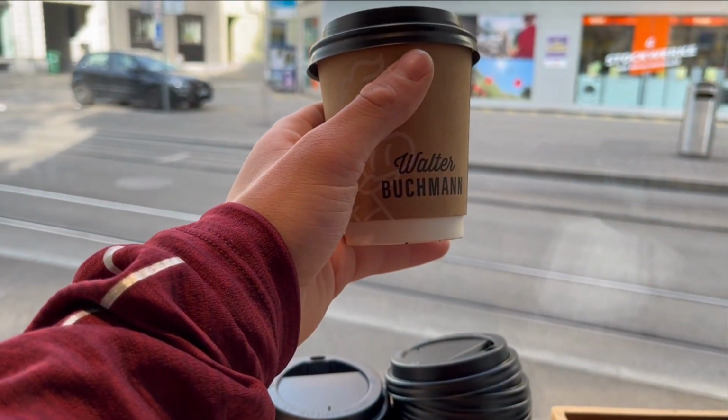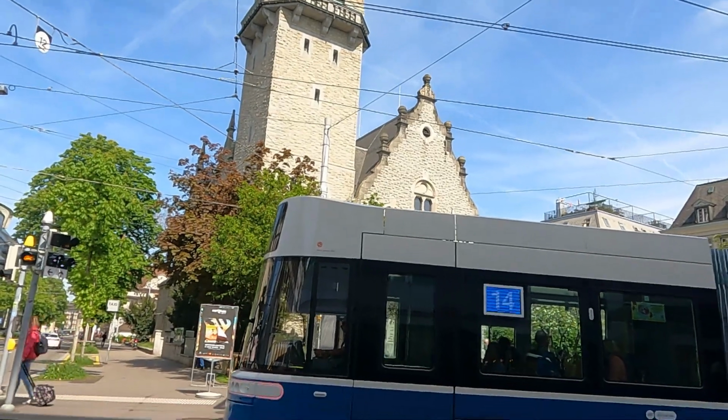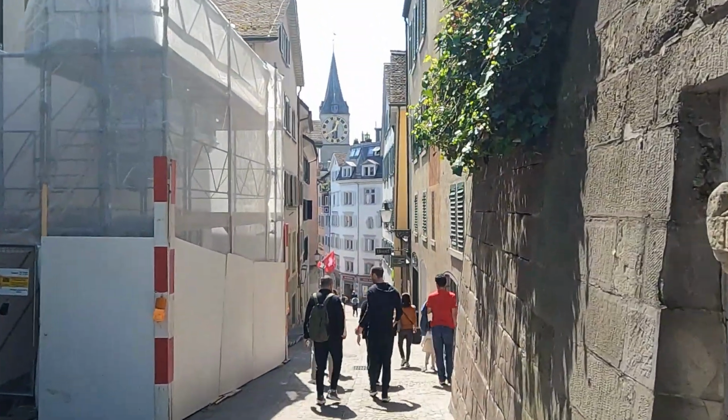You already know we're starting the day off with a little Java and a little snacky snack. We are going to be walking around Zurich, Switzerland today. I'm going to be your tour guide, taking you through a walking tour, an infamous Brad walking tour.